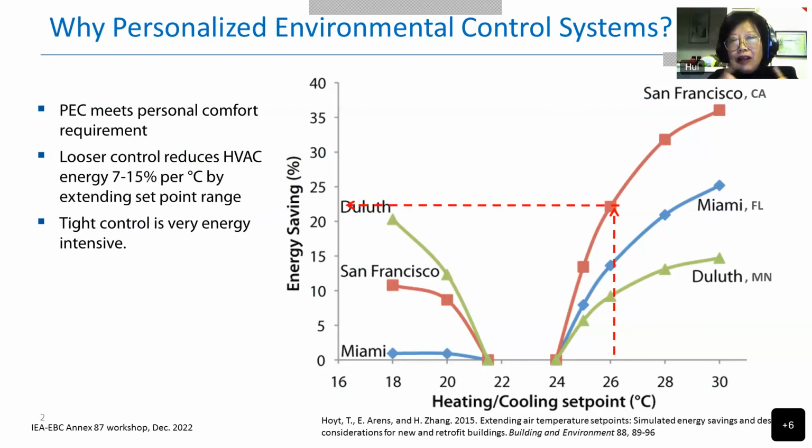On both the heating and cooling sides, 1 degree C of set point increase is associated with about, on average, 10% energy saving. So that's a very important energy saving of the HVAC systems. That's a very important number we can remember.